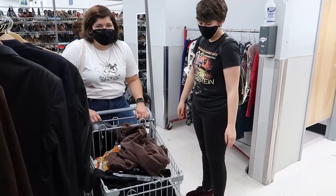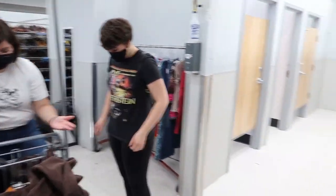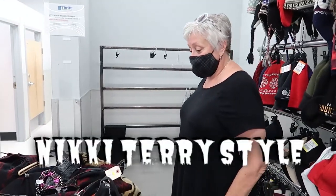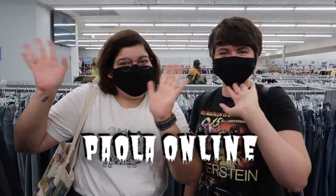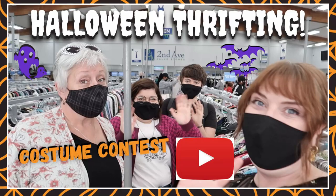Pella is so organized. I've thrifted with her before and her cart is neat. It looks like everything coordinates. And then you look at my cart. I'm in chaos. Team Chaos. I'm really excited to see what Paula's team came up with. Here we go. Costume number one. Oh my gosh. That is awesome.